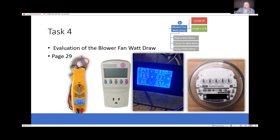It has to be the older analog style meter, which in many markets is predominantly what's there. If you have a time of use meter, this may or may not be an option, but it is an accurate way to do things.